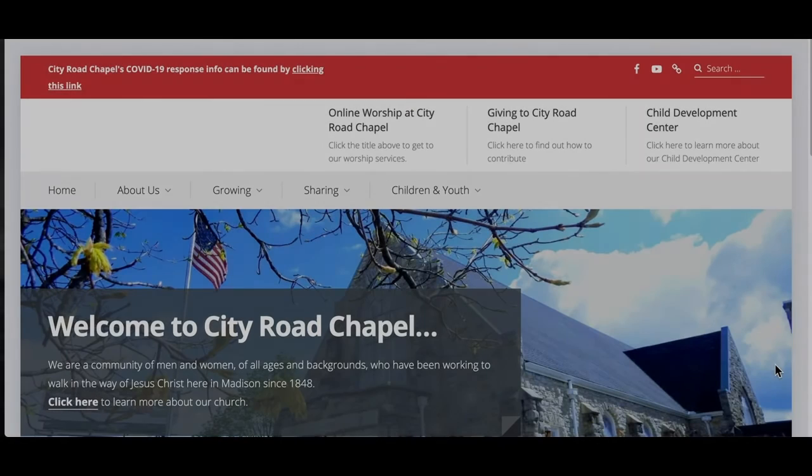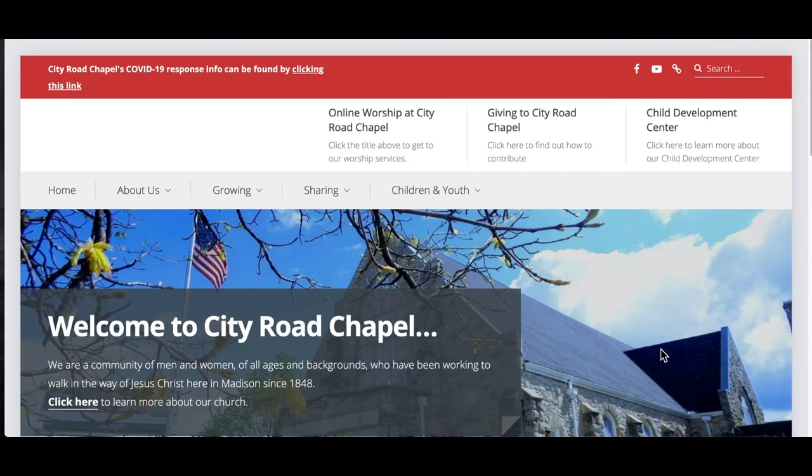One of the things that we're asking folks to do during this COVID-19 outbreak is to consider moving towards giving online. And I know that intimidates some folks, but we want to give a quick, easy run through, a little training about how easy it is to give online, because it's not difficult at all. And it is a very secure way of giving.